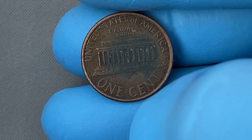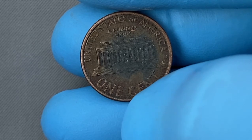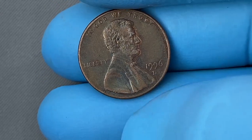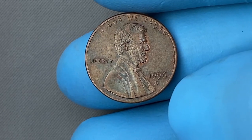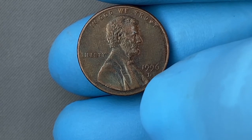Now, for the big question, how much are these rare 1996 pennies really worth? Well, if you happen to find one of these rare minting errors or proof-like varieties, you could be looking at a small fortune. While most 1996 pennies are only worth 1 cent, the rare versions can be worth anywhere from $40,000 to $65,000 at auction, depending on the rarity, condition, and demand from collectors.